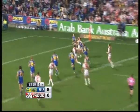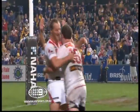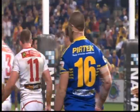Then Soward, little kick. Here comes Gasnier up, and it's come down for Cuthbertson. Cuthbertson thinks he scored a try. Referee Klein wants to look at it. St George player didn't touch the ball.